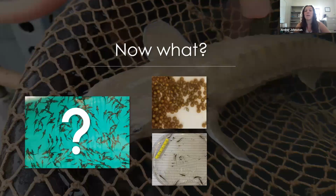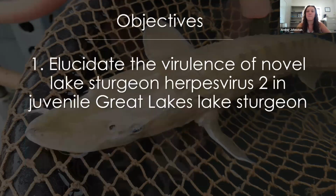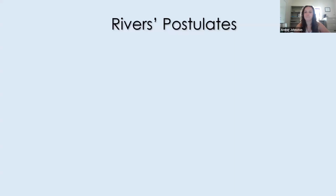Given these facilities are populated with gametes or larvae from potentially infected adults, we wanted to investigate ways in which we could arm hatchery personnel with tools to prevent the potential spread of Lake Sturgeon herpes virus 2 in the hatchery environment, which I'll expand on a bit more later. So with that in mind, we developed two objectives. The first is what I'll start here with today, and that is to elucidate the virulence of novel Lake Sturgeon herpes virus 2 in juvenile Great Lakes lake sturgeon.